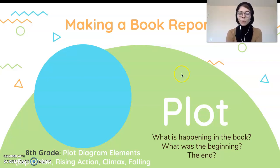So all in all, a plot is what is happening in the book. So whenever you're summarizing for a parent or a family member, you don't want to tell them everything. It might be too long and boring. Just want to talk about the most important things that are happening in the book, the plot points. So this is for our 7th graders. For 8th graders, unfortunately, you're going to have a little bit more difficult. You have to know all the plot diagram elements. So these are things like exposition, rising action, climax, falling action, and resolution. So if you want a little bit of refresher course on this, especially for competencies that you will be tested on, I would recommend that you check out Niall's video for this week, in which he breaks them down for you a lot more specifically. Okay?